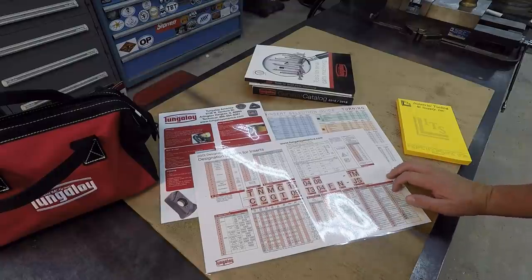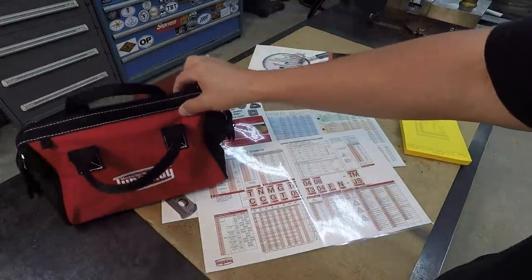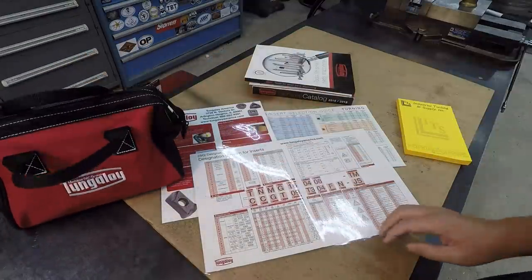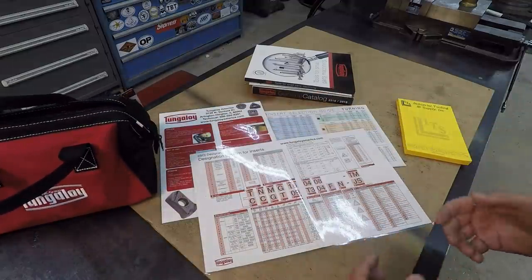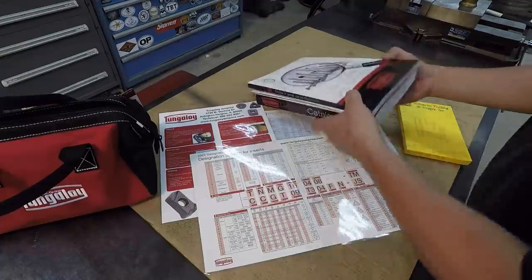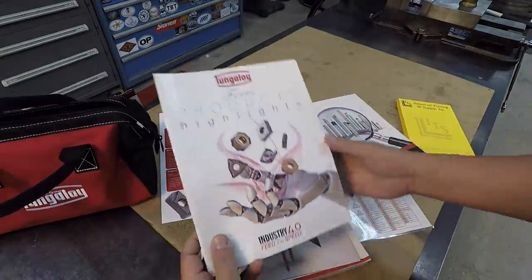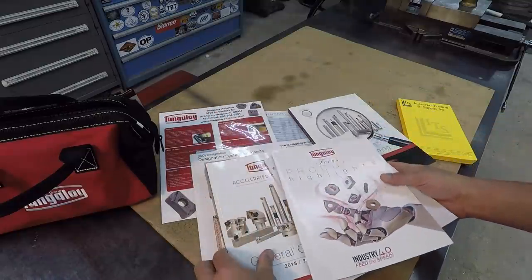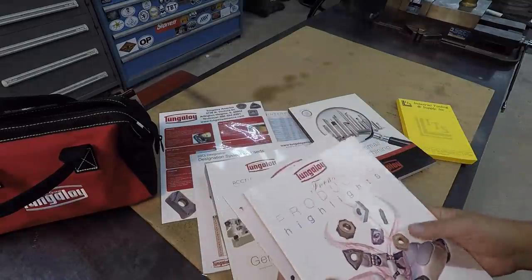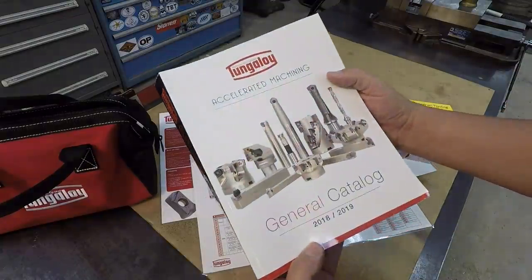Susan over at Tungaloy, I had messaged her because she needed my address and that kind of stuff. I asked her if they could send me some up-to-date literature, and this is what she just sent. This just got in, so we've got all of their catalogs now for all of their products. I flipped through this last night, looking through all the brochures. Man, they make some good stuff. And this is their whole catalog right there.